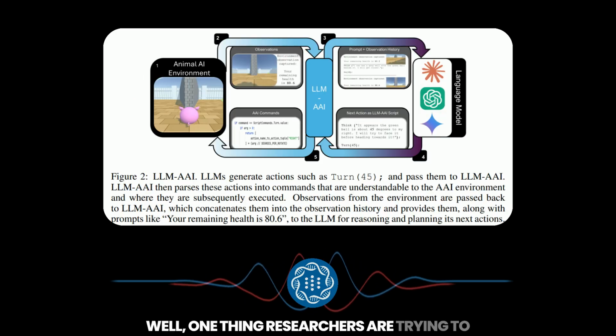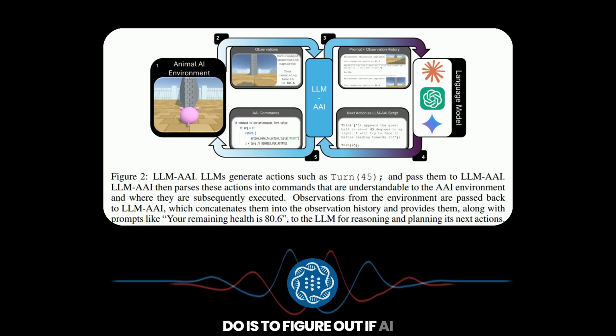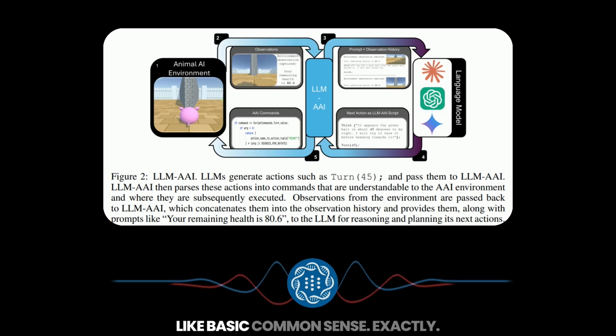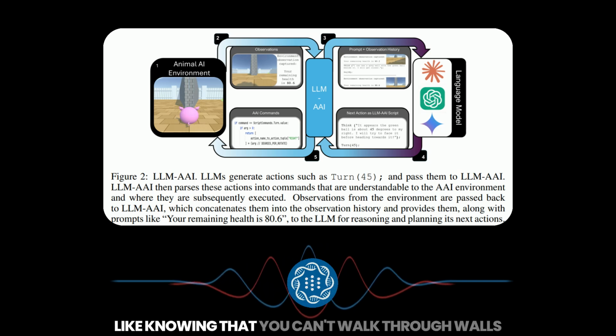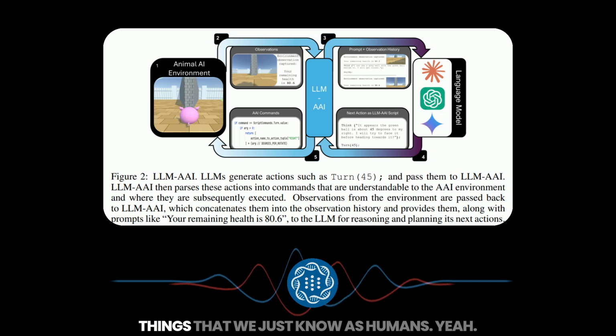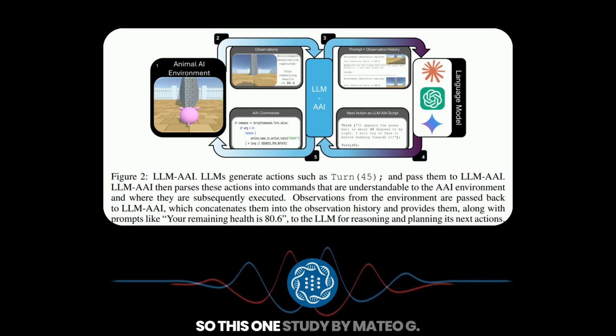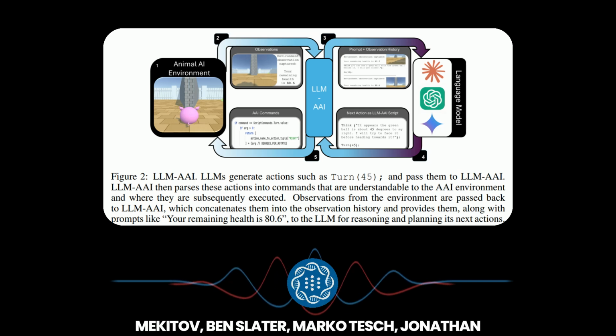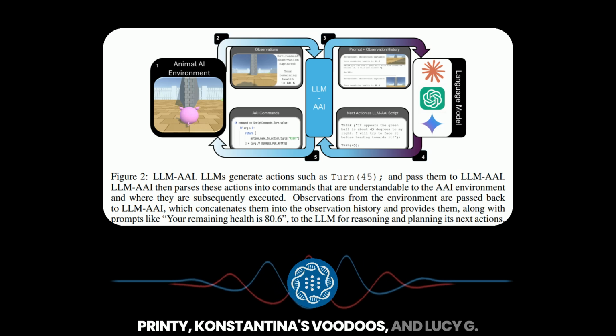Well, one thing researchers are trying to do is to figure out if AI actually understands how the real world works. Like, basic common sense. Exactly, like knowing that you can't walk through walls or that gravity makes things fall down. Right, things that we just know as humans. Yeah, so this one study by Matteo G. Mekataf, Ben Slater, Marco Tesic, Jonathan Printy, Konstantinos Voudoris, and Lucy G.